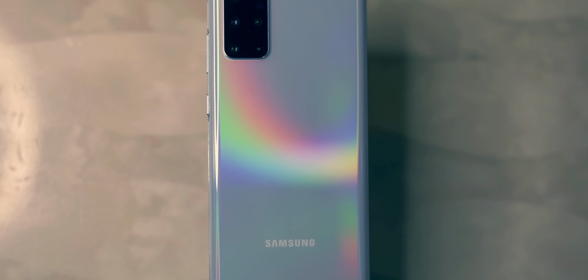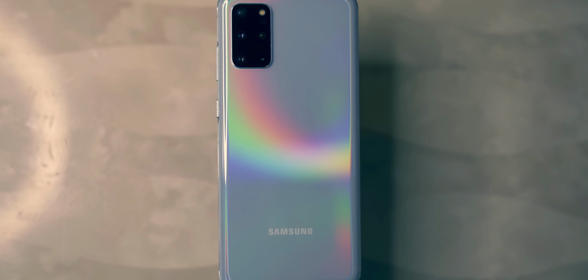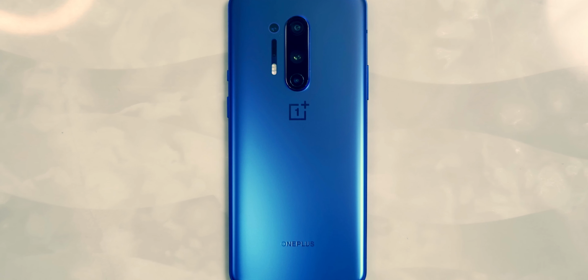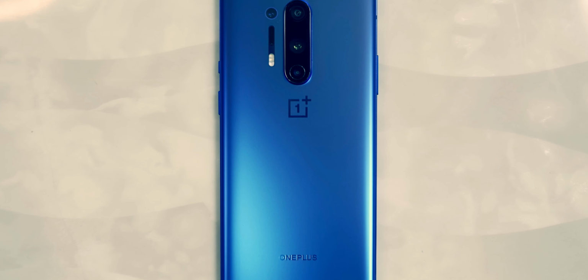So now it's time to find out if the more expensive S20 will stay ahead, or will the underdog OnePlus 8 Pro, coming in at slightly cheaper, take over.